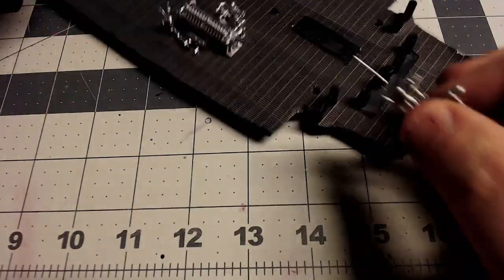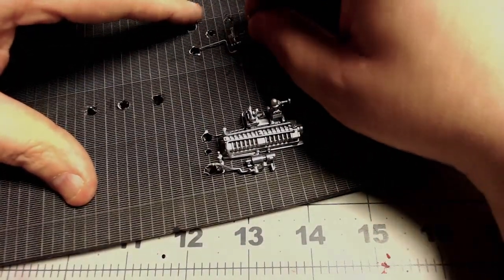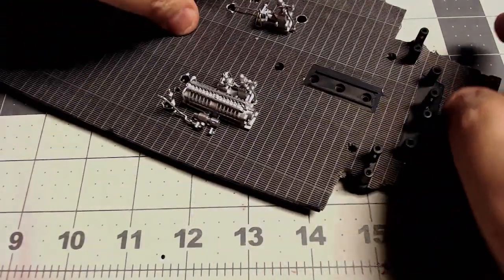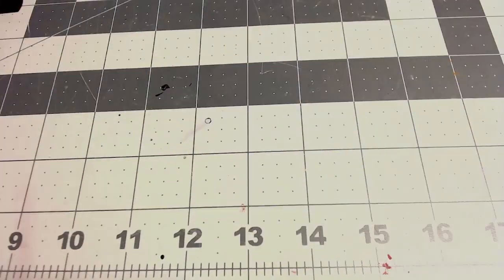Okay, so if we're looking at the way it shows in the instructions, it's gonna go on the inside here. And then we've got two holes to put these things into. I gotta pull this aside for a minute to get them into these holes. So 1 minute.